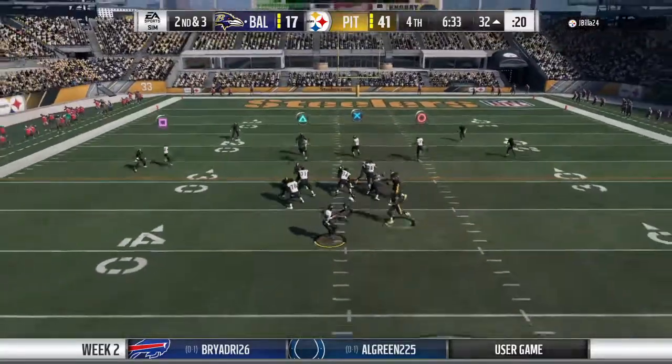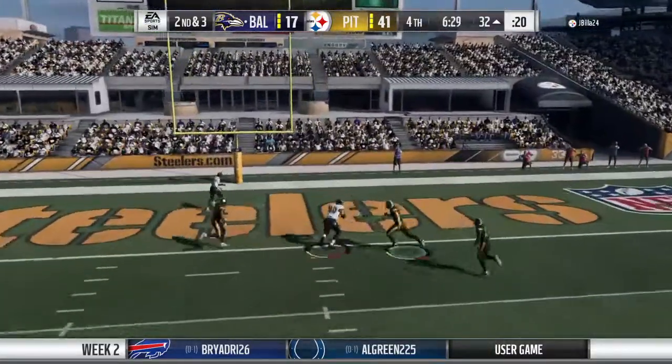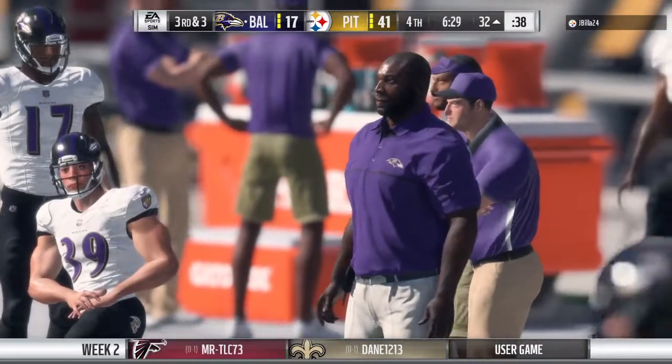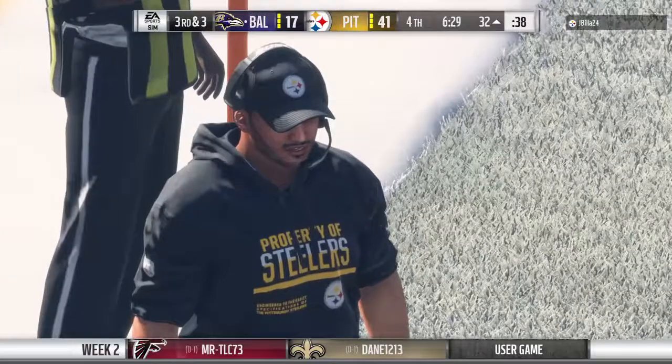Just go ahead and bleed the game out that way. On the move to his left, now he's going to throw deep back over the middle. And they went for a big play through the air on second down. Couldn't connect. Now it's third. This defense was definitely alert to the possibility of the deep ball, and they were more than ready for it.